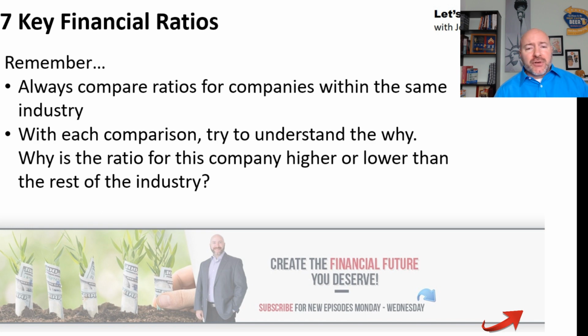Okay, because you can use what the pundits are saying all day on CNBC and on blogs and on YouTube, but if you don't understand the financials behind a company and really some of these ratios that we'll talk about, it takes the power out of your hands when it comes to investing.